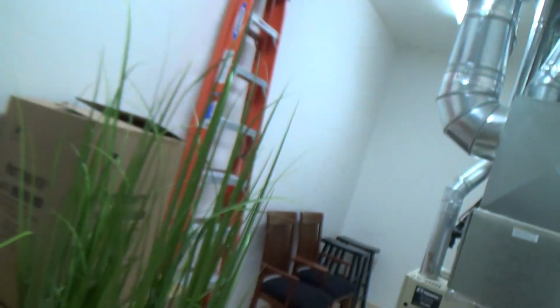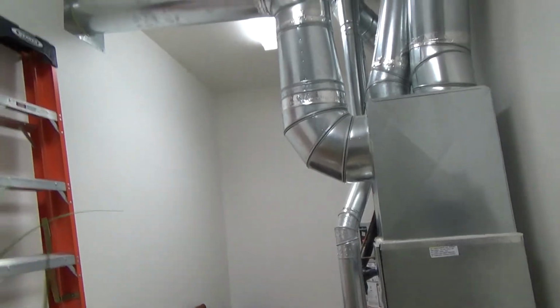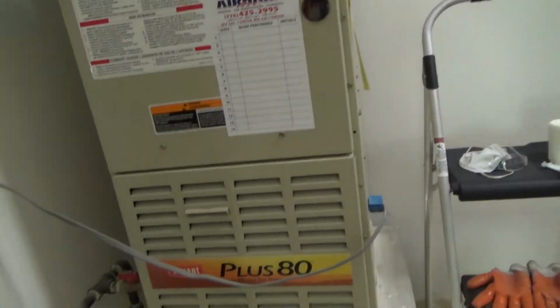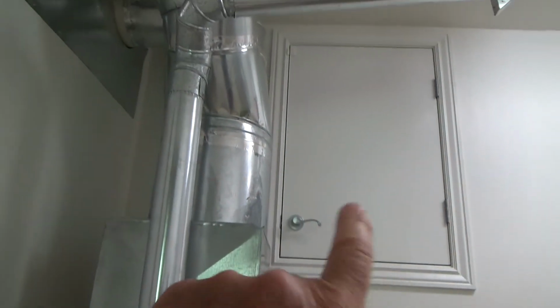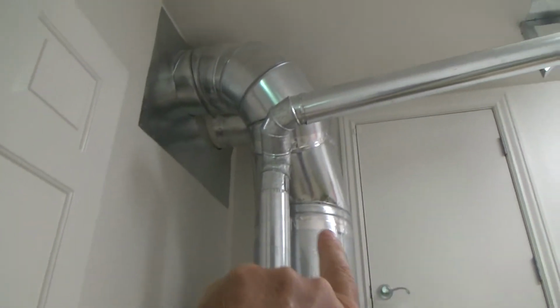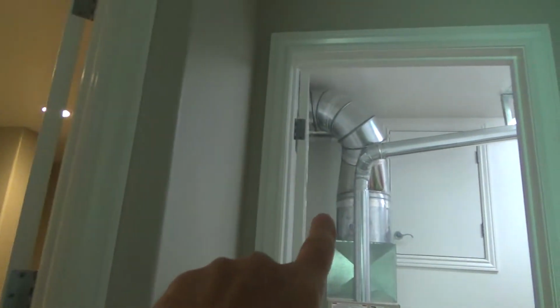kind of close to this area, because we've got a little utility room here, and that's where the water heater is. There's a water heater over there, and then there's a heating unit here. And you see, here's one here too. There's a place here to go up underneath the house, up in here. And if you go across this way, the bathroom's right next door to it, see? And where the exhaust fan is, it's up through there.